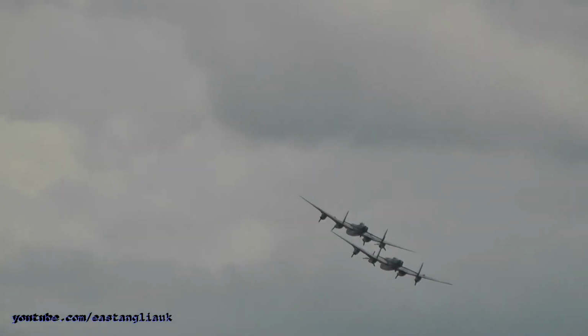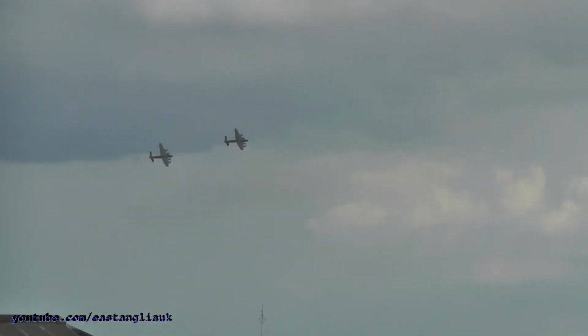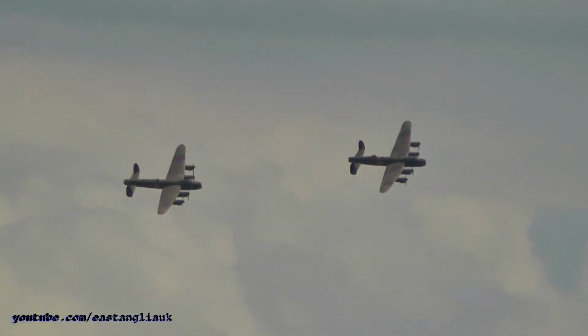It's amazing to see the two aircraft flying together. None of us ever dreamed it would be possible, but thankfully they came together this year. And they took off on what was their 13th mission to attack a set of German rail yards near the French town of Cambrai.